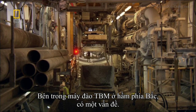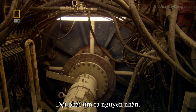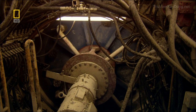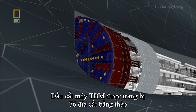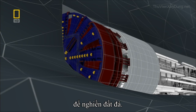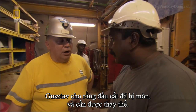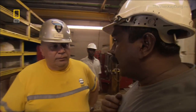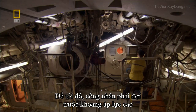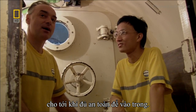Inside the TBM in the North Drive, there's a problem. The giant drill's progress has slowed dramatically. The team needs to find out why. The TBM's cutter head is armed with 76 forged steel discs to tear through rock and soil. Gus believes the cutter discs have worn down and may need to be replaced. The problem is, the cutter head lies in the forward pressure zone. To get there, the workers have to wait it out in a hyperbaric chamber until it's safe to go inside.